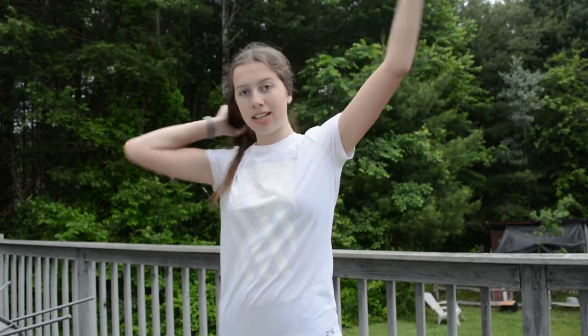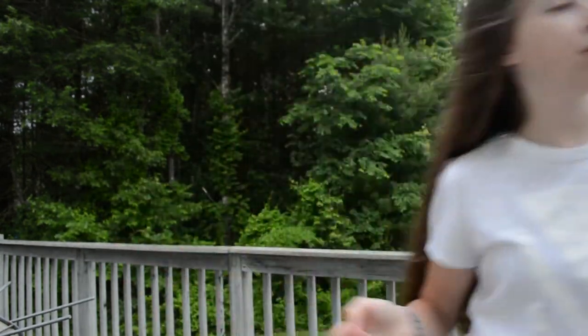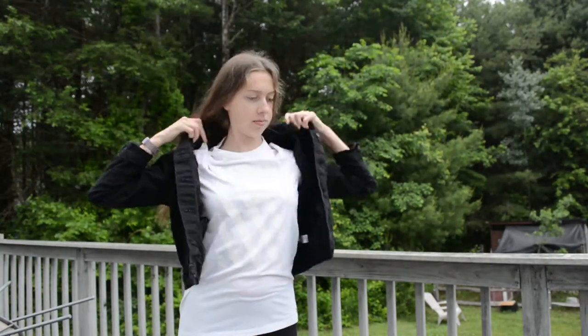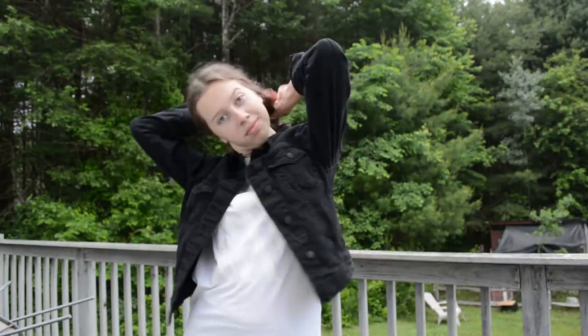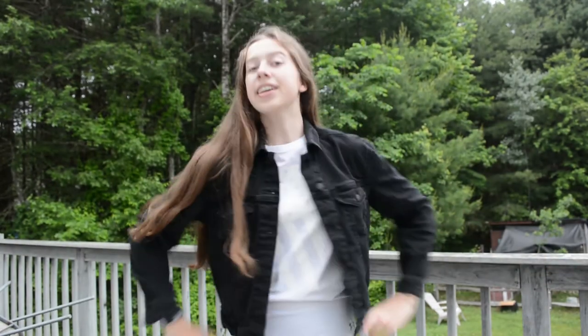So here's what it looks like. Just a basic white tee with the American flag on it. And I'm gonna put on the jean jacket from before. So here's what that looks like. So I'm very excited to tie-dye this.